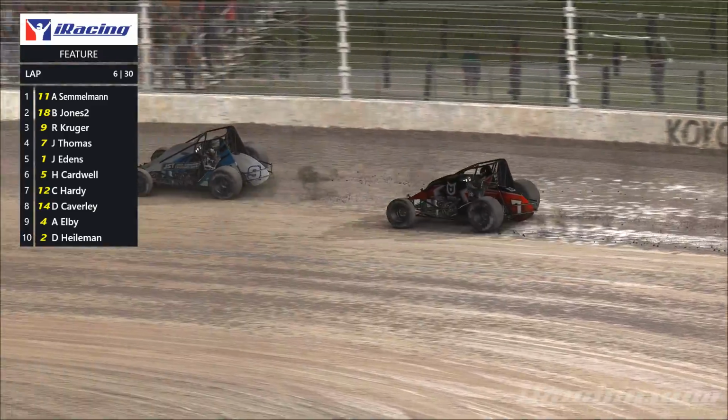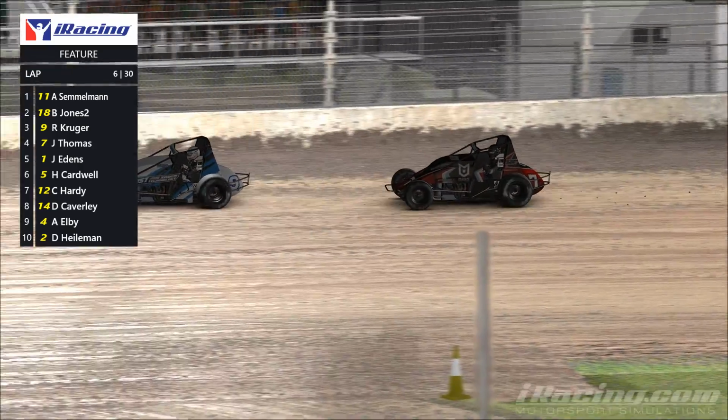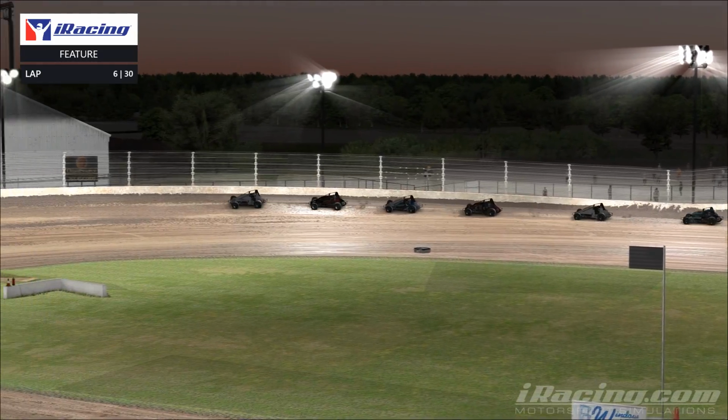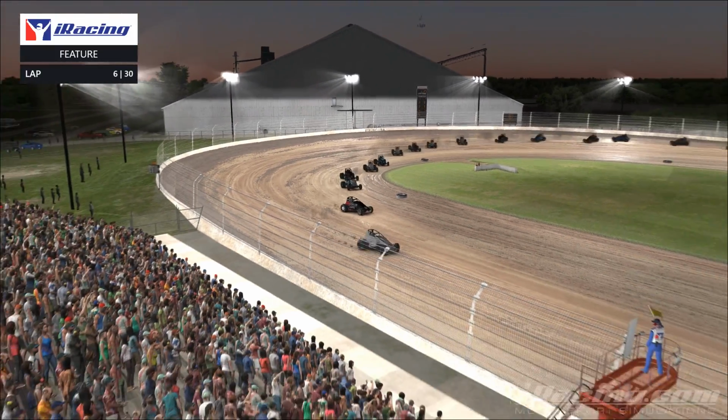Justin Thomas back into the 4th spot. We're getting ready to go green though. Bringing him through 3 and 4. He steps on it now. Green flag.